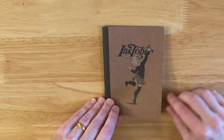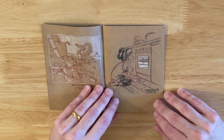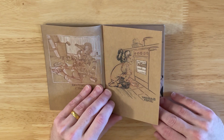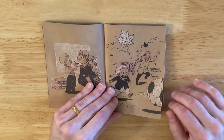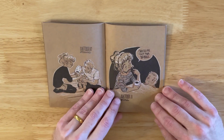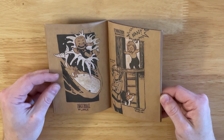This is a tiny little sketchbook of Inktober, and this is a month where artists focus every October on just pen and ink work, and it's really beautiful. This one is so cute. Cartoony drawings done on the brown paper. She highlighted white in a lot of places, which really makes it pop and is really fun. But these are all sort of cartoons, slices of everyday life.